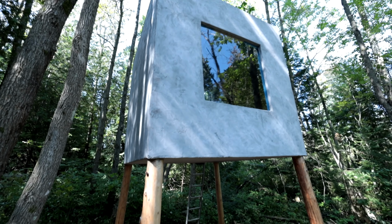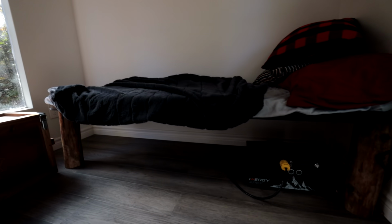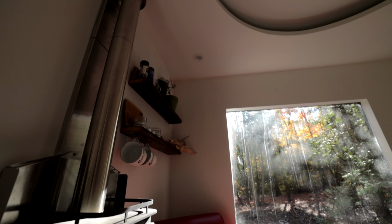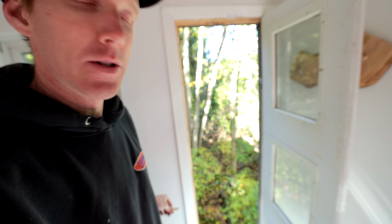Or is it the mini cube in the forest? Mini cube, little cube, meditation cube. This is going to be part three of the build. Oh my geez, I've come to the realization that the cube is indeed very cool. We just need a little bit more outdoor space. So the plan today is to build a wraparound deck. We shut the hatch, open the door, and out on the deck. So this was the plan all along.